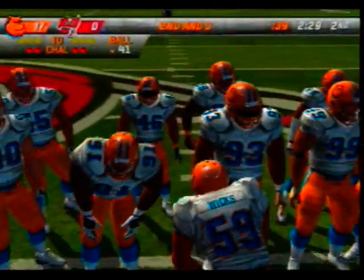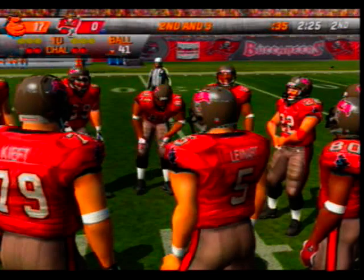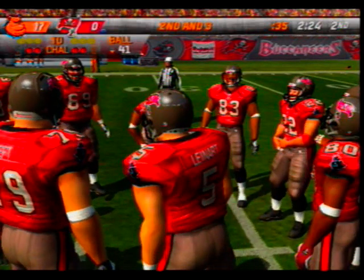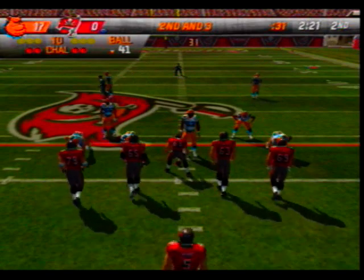Yeah, what you want to do as a receiver who's facing zone coverage is to break into the secondary, find a hole, settle down, and show the quarterback your numbers. That was a good job. Ball on the 41-yard line.